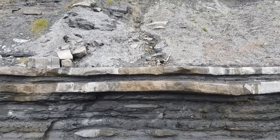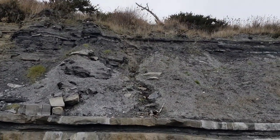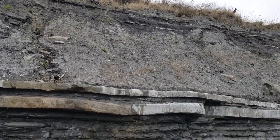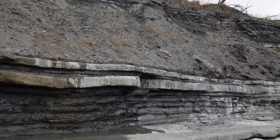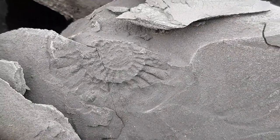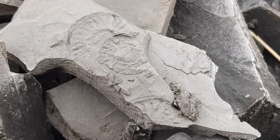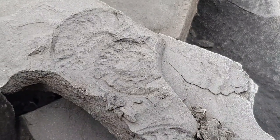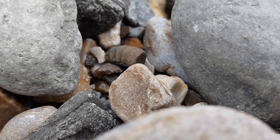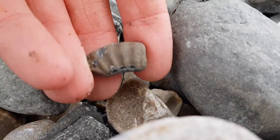The cliff formation here is similar to Charmouth's cliff structure, but here, it seems the bottom of the cliffs had lots of slab-like layers of rock. This was the first part of an actual ammonite fossil I found. It's only a small piece, but I hoped it was a sign of things to come.